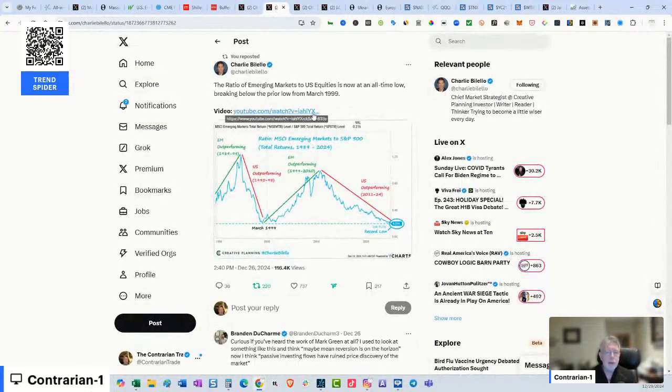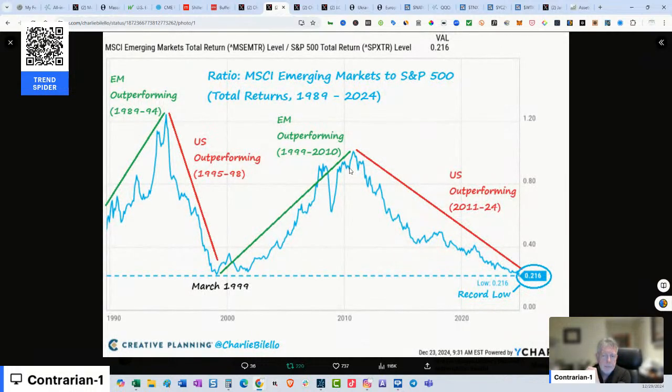Now, I view this as opportunity here. The ratio of emerging markets to U.S. equities is now at an all-time low, breaking below the prior low of March 1999. So here's the good part: we started off tonight's show looking at the U.S. dollar. The dollar looks like it may be in the beginning stages of topping out.